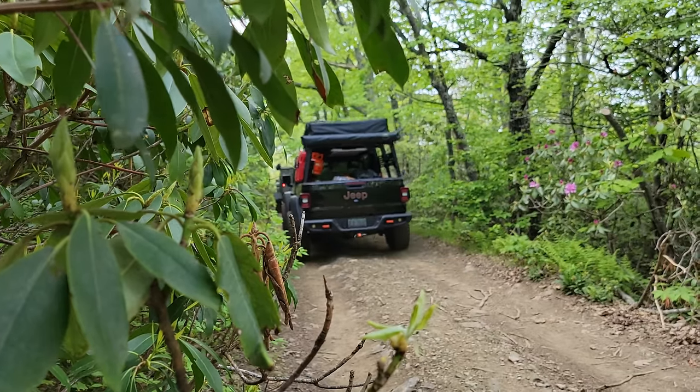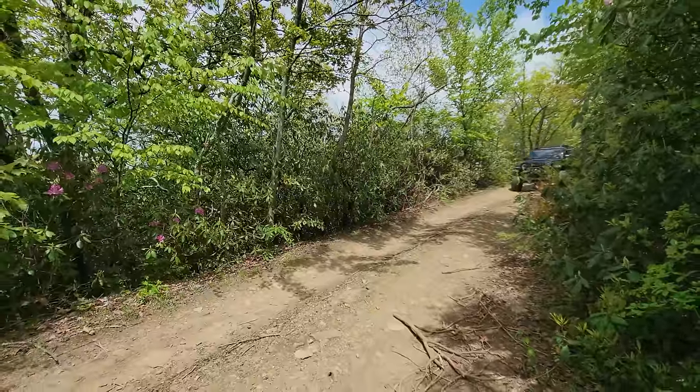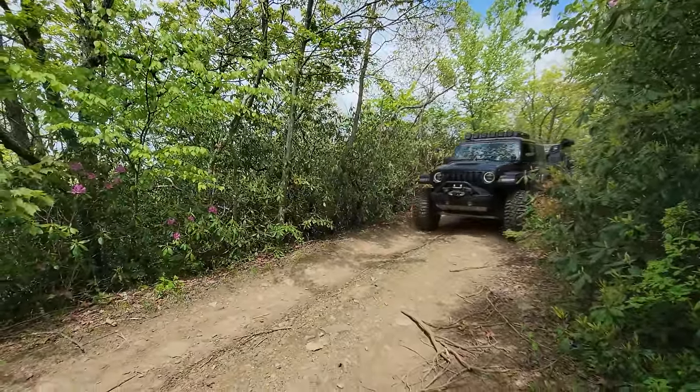When I hopped off this little Forest Service road, I really didn't realize where we were at, but we were on the Bald Mountain Jeep Trail. This is not one that we've done in its entirety, but it's definitely one that we're going to come back to.